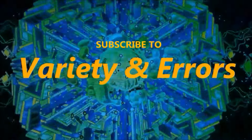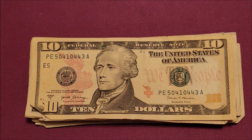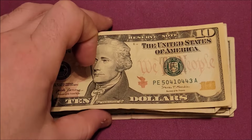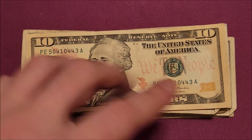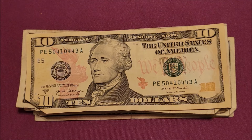But let's get to a bill search of a little bit of money out of my wallet, see if we can find anything worth more than face value. Boom! Let's go through some pocket change, see if we can find anything worth more than face value. So we're looking through bills, obviously. Looks like a pretty good mix from my wallet. We'll see if we find any fancy serial numbers, any misprints on the note, any errors and stuff like that. Have not been super lucky lately, so maybe it'll pick up in this one.